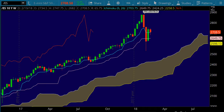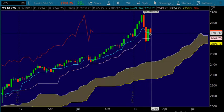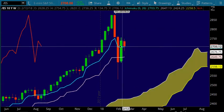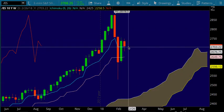So I'm going to start off with the ES weekly chart. Yesterday after the FOMC, we had some interesting price action. The ES was quite bullish, and then after the FOMC, it proceeded to sell rather precipitously, which was surprising to some. But I'm happy to note that the price is back over the blue line here. Let me zoom in a little bit. The price is back over this blue line, which is the Tenkan-sen.